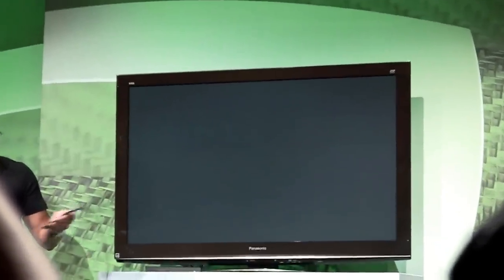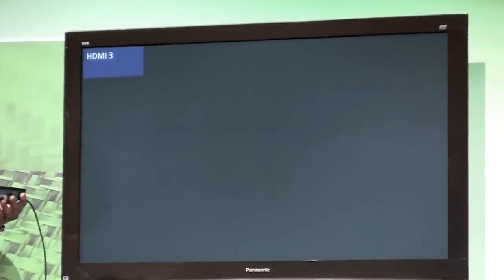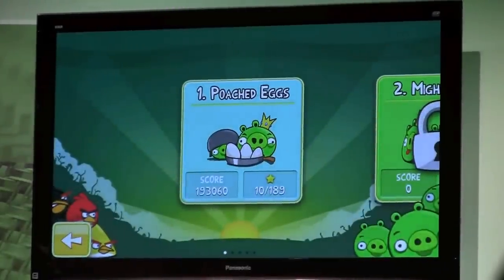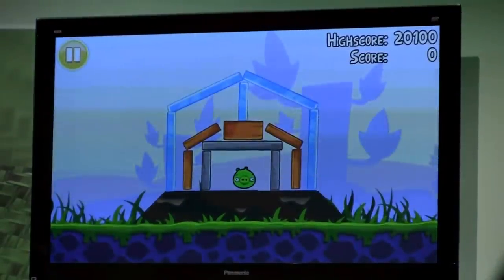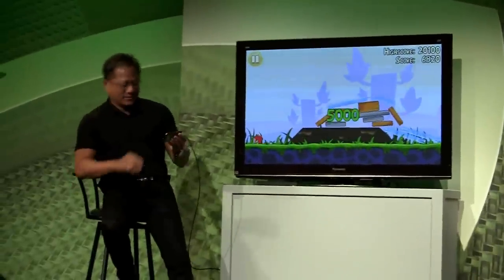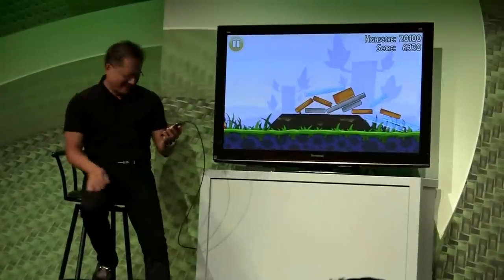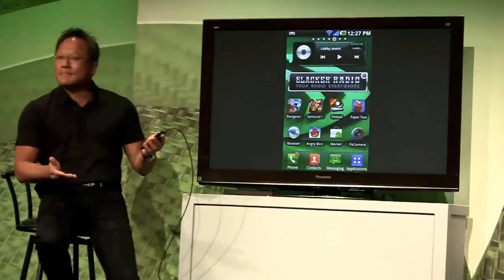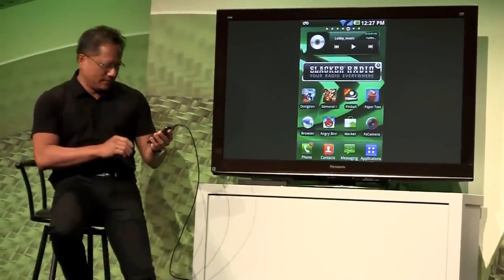One of the fun applications that people really enjoy is Angry Birds, and I don't know why they were so angry. But you have the ability to play this on HDTV now, and I don't think anybody's ever seen Angry Birds quite that big before. This is great. Do it! There you go. Thank you. So you could read magazines, you could read books, you could do all kinds of stuff.